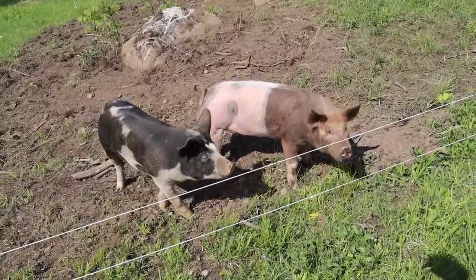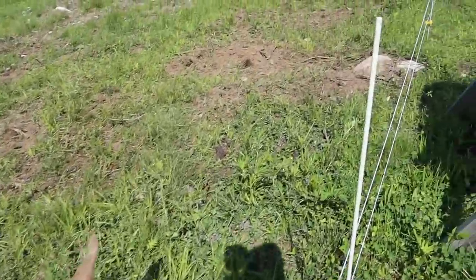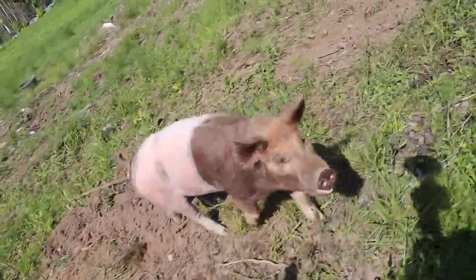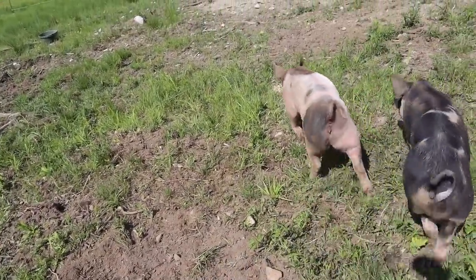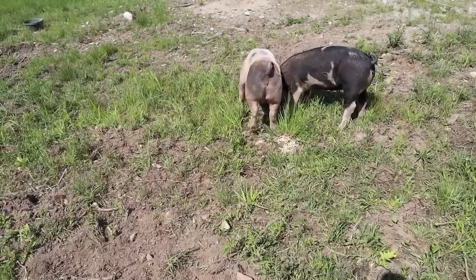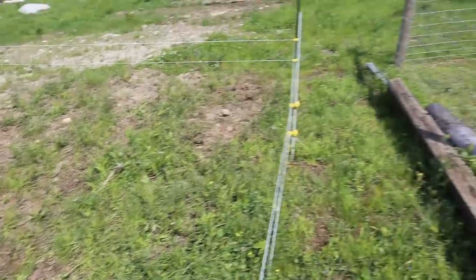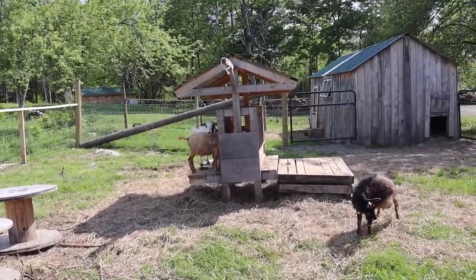You girls ready? Oh, yeesh. You enjoying the feed in the feeder?